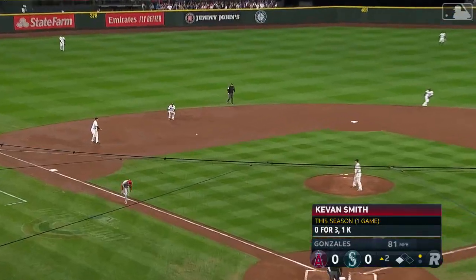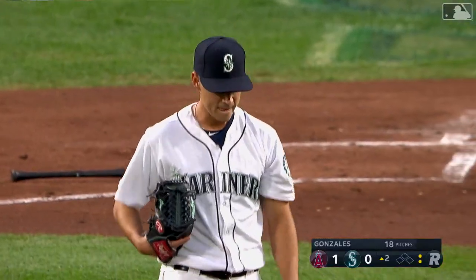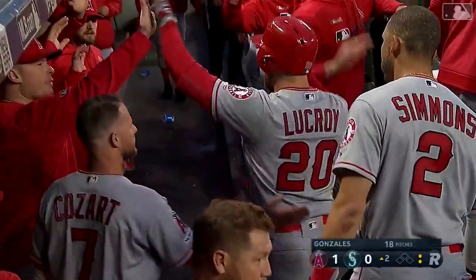He chops this one right on the left side. Breaking and coming in from third base will be Lucroy. The Angels had the contact play on as Beckham, the shortstop, fielded the ball, had no chance of getting out at the plate. Throws to first. The 6-3 ground out will bring in a run, and the Angels have a 1-0 lead.